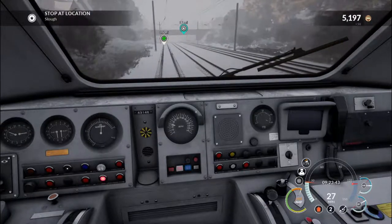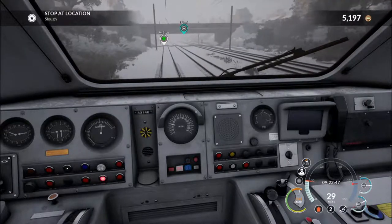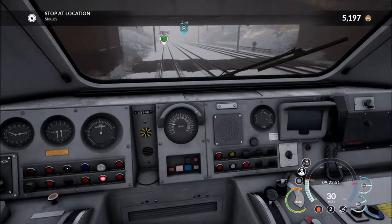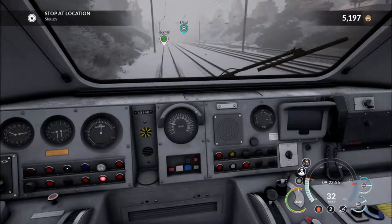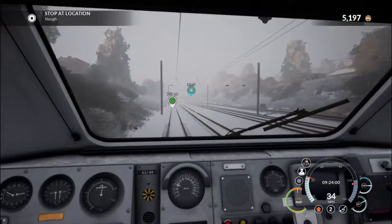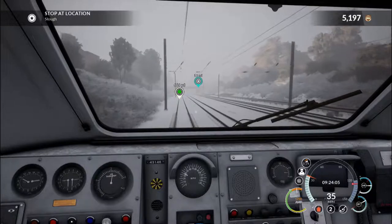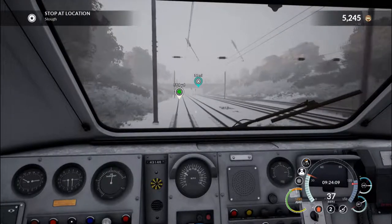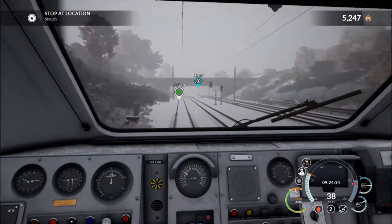How we're doing. Like I say, we was playing this game quite a while ago, and I put it down again. Not playing it for a little while, so you do forget buttons, etc. Easy done.